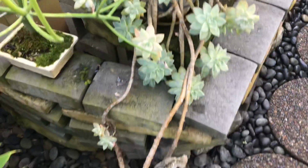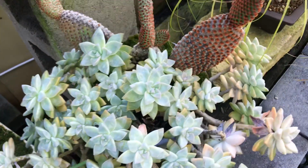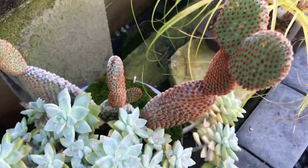And I got it coming down here. Just like I have one in the front. But these grow, you just take the top of this and put it in some soil. You can even just take a leaf. Just take a leaf and stick it in the soil, and it'll take.